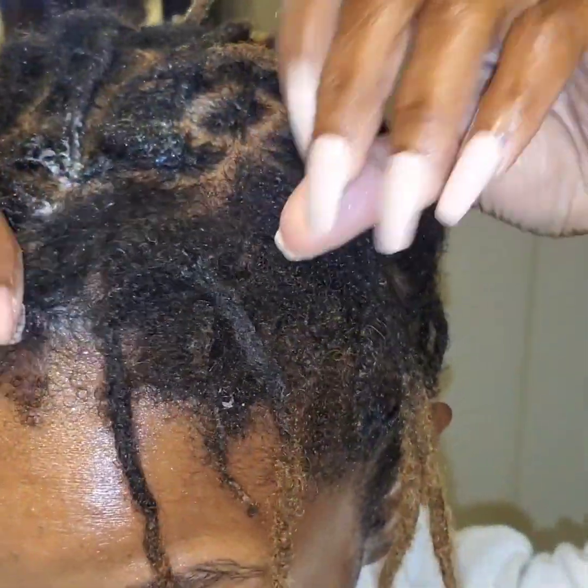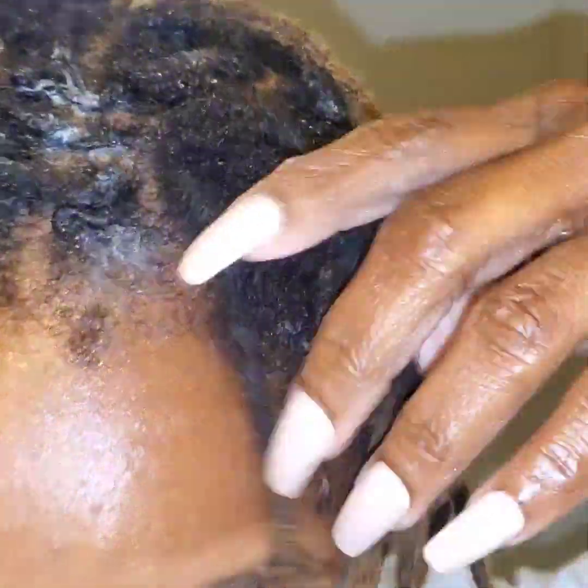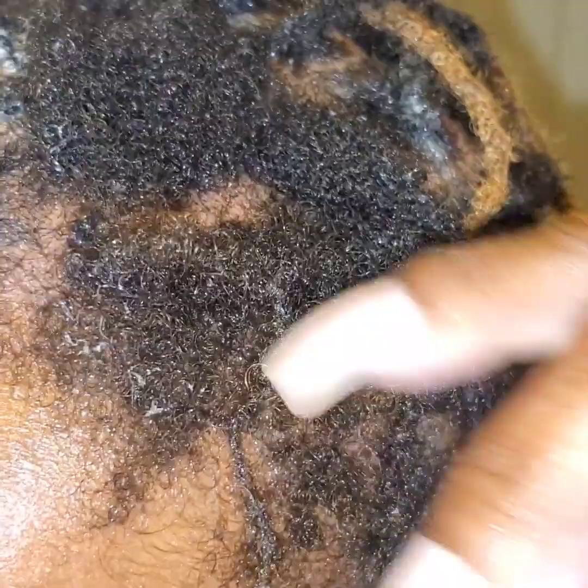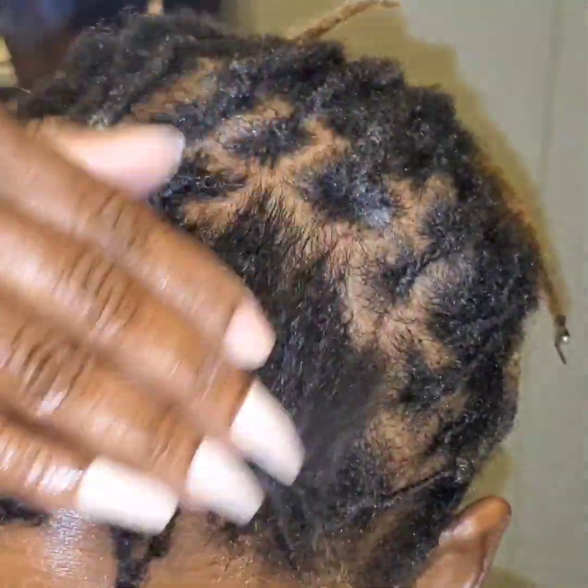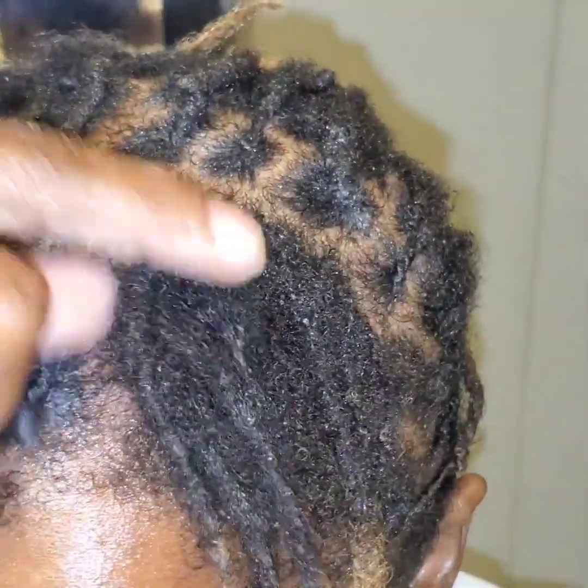Also, for those of you that did not know, I did start my locks myself at home. So again, that is why they're not perfect. But I'm okay with that. I always feel like locks are perfectly imperfect, and that's honestly what I love about them.